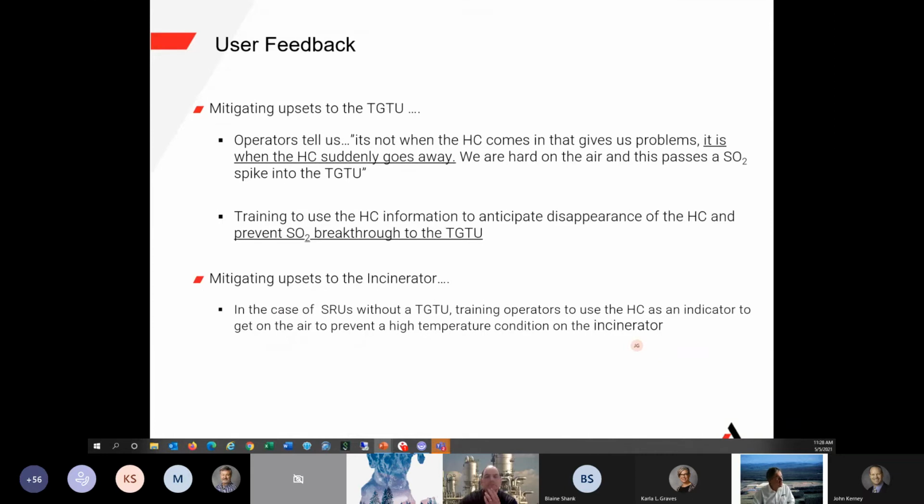We have discussed that for TGTU, and we will go more into detail for that. But also, I want to mention there are a lot of SRUs which do not have these amine-based TGTUs, which have other tail gas cleanup units like Sulfreen, like SuperCLAUS, like EuroCLAUS. There's even 4-stage, just modified CLAUS units. So there are all different scenarios. What I have experienced in my years in the industry is we may train our operators, but rarely we train the maintenance teams.